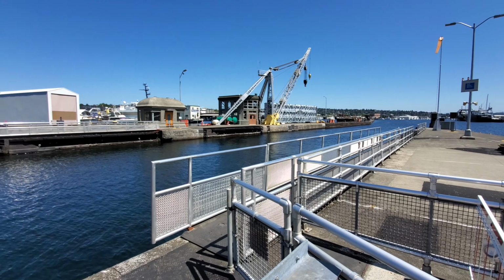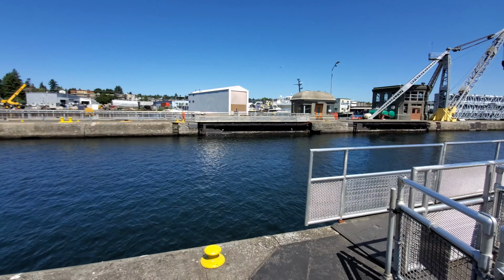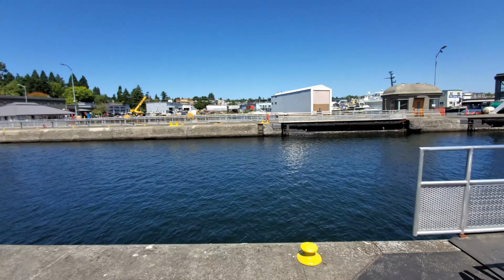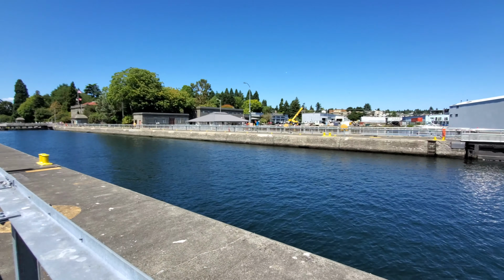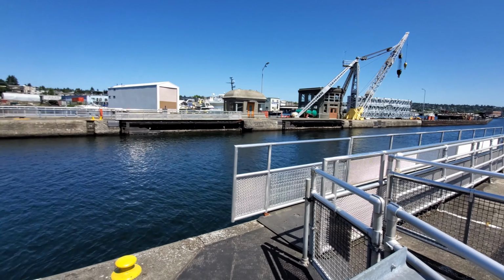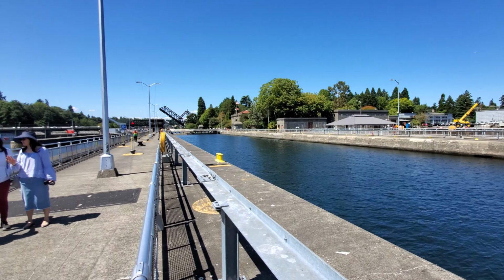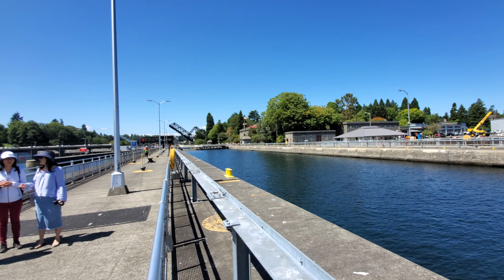This is the other end of the lock. You can see there's one side, the other side, and the water is matching. So the boats would come in here into this collection area, and stop at that lock there. And then this lock would close. It would then lower the water to match the Pacific Ocean. Then the lock at the end there would open, and the boats would be on their way.